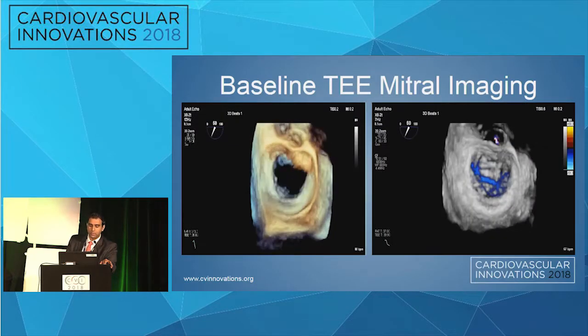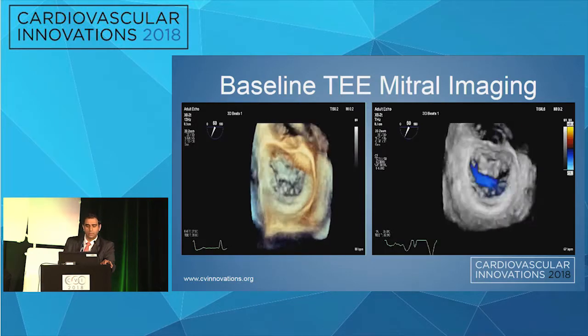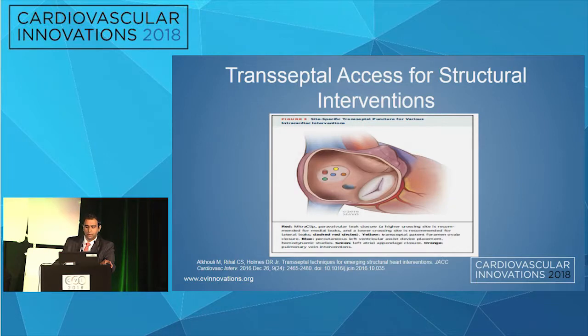So here's some 3D images, 3D color on the right. My plan from looking at this imaging was to put two clips right down the center, and so kind of speeding up, I'll go through that.